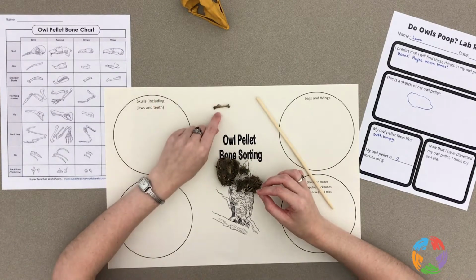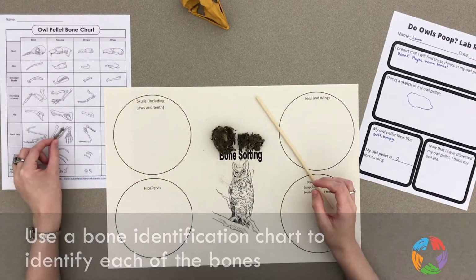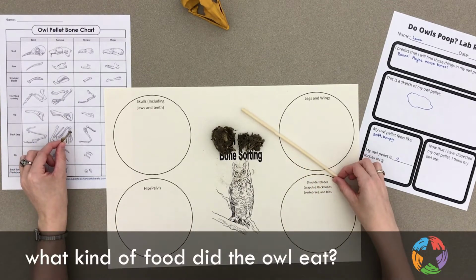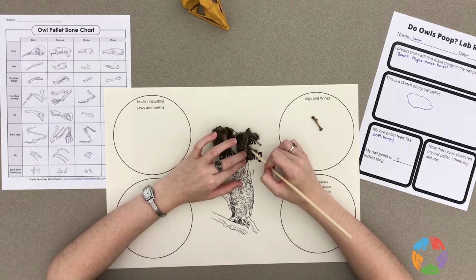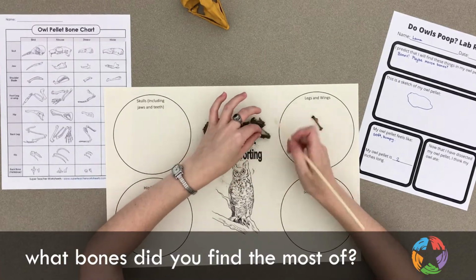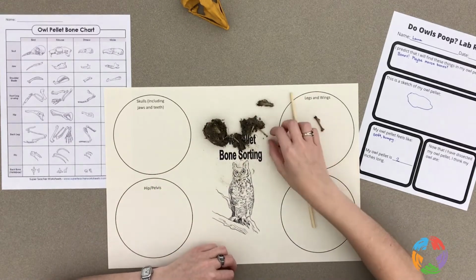Use your bone identification chart to identify each of the bones you pulled out of your pellet. What kind of food do you think your owl ate? Where do you think this owl lived? What kinds of bones did you find the most of in the pellet? Can you reassemble the skeleton of the animal this owl ate?